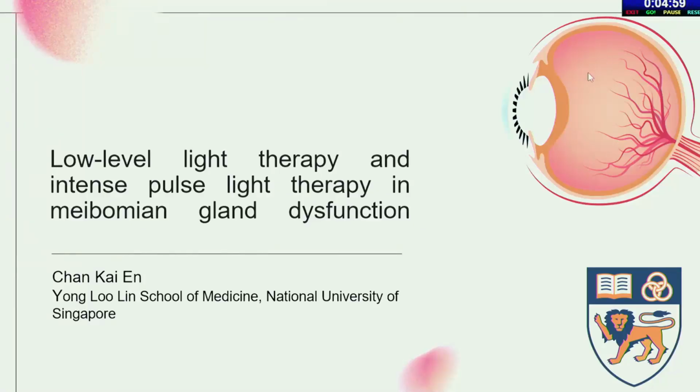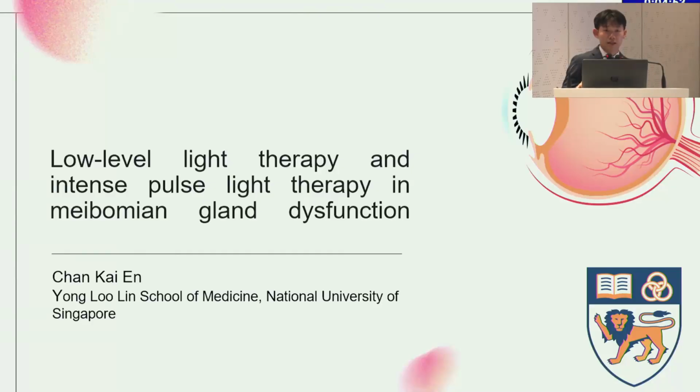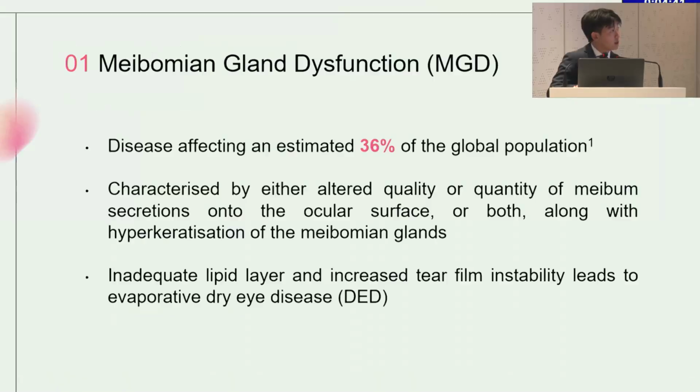Good morning, distinguished guests. I'm Kayan, a final year medical student from the National University of Singapore, and today I'll be presenting a systematic review and meta-analysis on the combined use of low-level light therapy and intense pulse light therapy in patients with Meibomian gland dysfunction. I have no conflict of interest to declare.